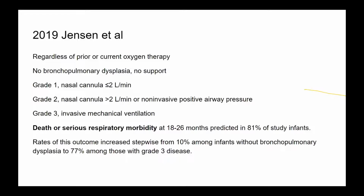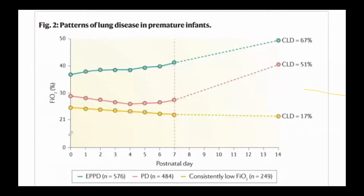So that's the answer. So it's not a BPD because of the following reason. Another pattern whenever we discuss such extremely preterm babies is to look at the pattern of lung disease. So you have 3 patterns here. One is a low FiO2 pattern, but persistent disease. So these babies have a risk of CLD, chronic lung disease, to the tune of 17%.